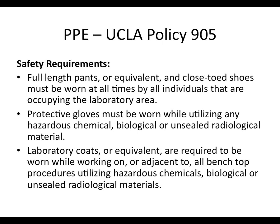So that means that you could be, as a student, let's say, working on a manuscript, but the person who is at that bench right next to you is working with a highly hazardous chemical. So you, as the person who is not doing the experiment, have to wear the same PPE, okay, but not gloves, but the same PPE as the person doing the experiment next to you. And so this might lead to some changes in laboratory design so that people can have separation, at least to some degree, between their desk and the bench area.